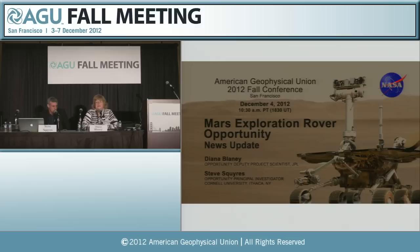Since arriving at Endeavour, Opportunity has been exploring the Cape York region on the rim of Endeavour and has survived its fifth Martian winter there. The rover's physical state is unchanged. We've got recurrent IDD, which is our arm joint problems, and a right front wheel actuator that's not working well, but we have engineering workarounds that have allowed us to continue dealing with these issues.